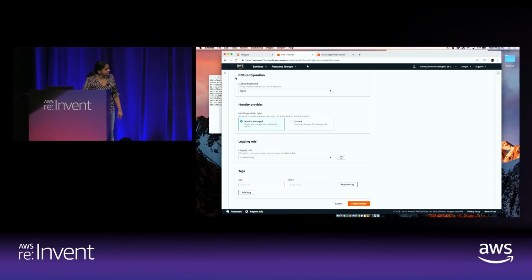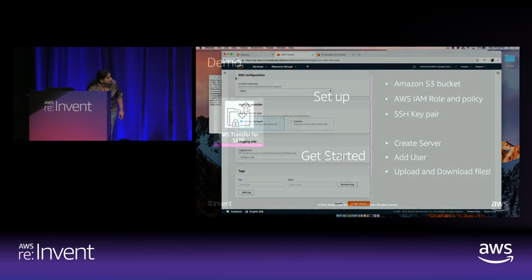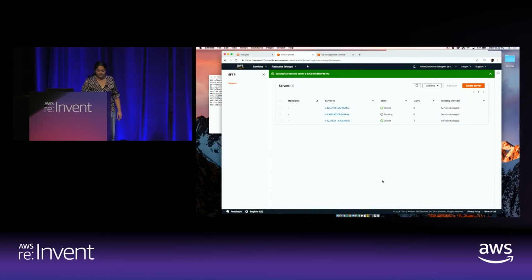I'm going to make sure my screen changes. For some reason, my screen isn't changing, so I'm going to force that to happen. Okay, so this is the list of servers that I have. As you can see, I just created this server, so it's starting. I'm going to go to one of my online servers, just so I can skip through.